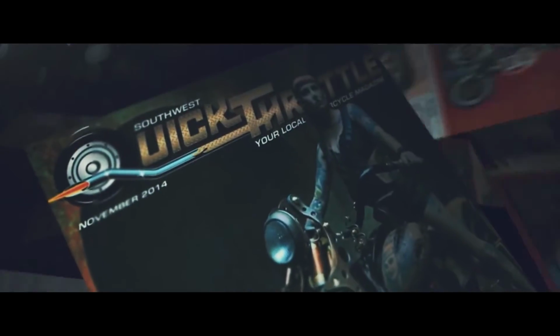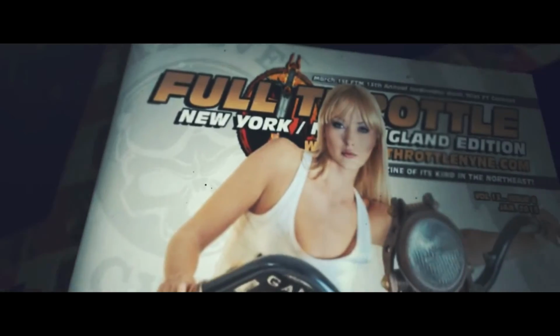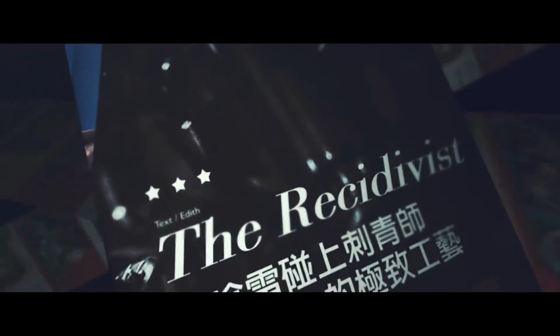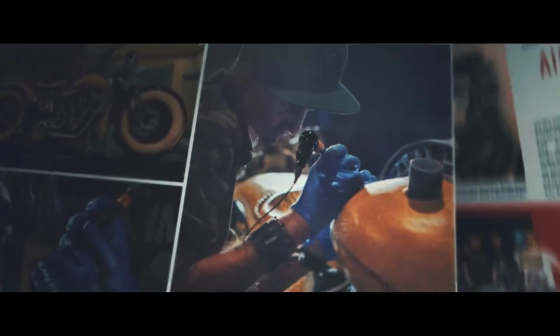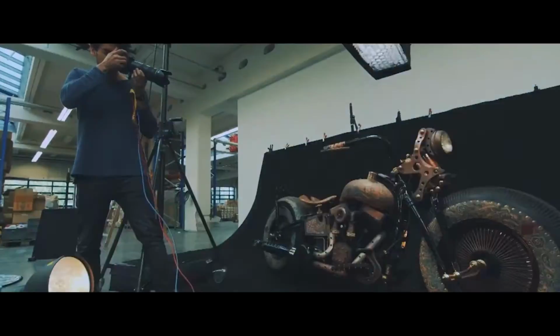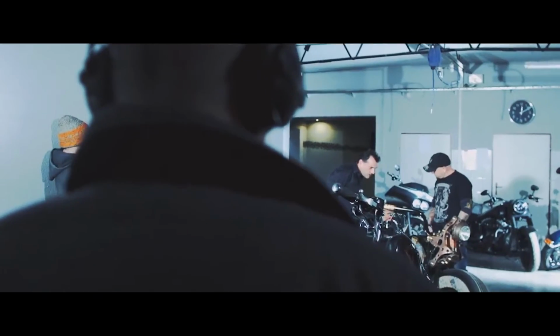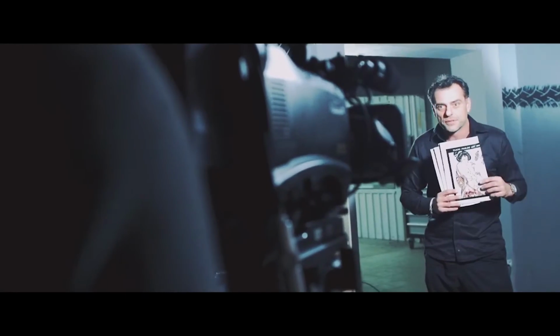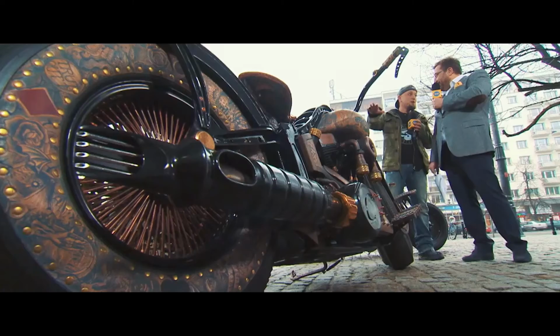Shortly after that, the buzz around the bike began. The press started writing about it. The bike got featured on the covers of Bike, Tattoo, and daily magazines all over the world. There are thousands of photos on the internet and a number of TV news reports. The Recidivist is the world's first tattooed motorcycle, so I think the buzz around it has only just begun.